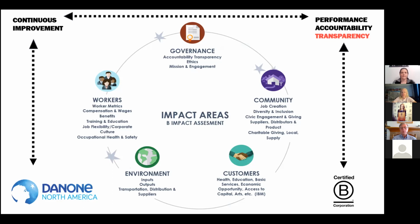As far as the community bucket, this really looks at not only our civic engagement and our diversity and inclusion programs, but also that of our suppliers. And so we get to have some really phenomenal, transparent conversations about what they're working on, right? So it's not just an audit anymore.